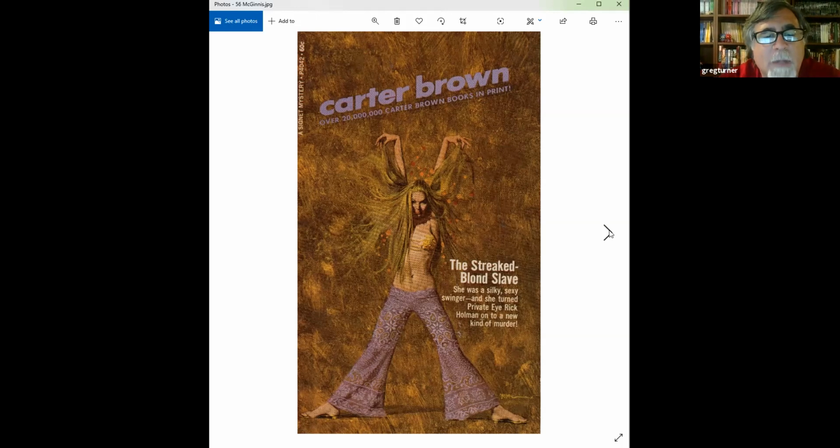The Streaked Blonde Slave, another kind of a classic cover. But again, after that many years of drawing ladies, he was losing his imagination, or he had to go further out to make it interesting.